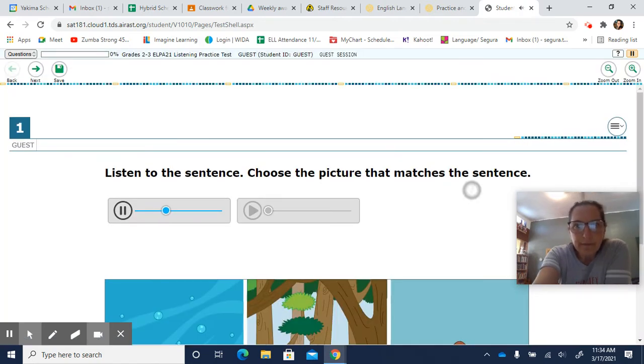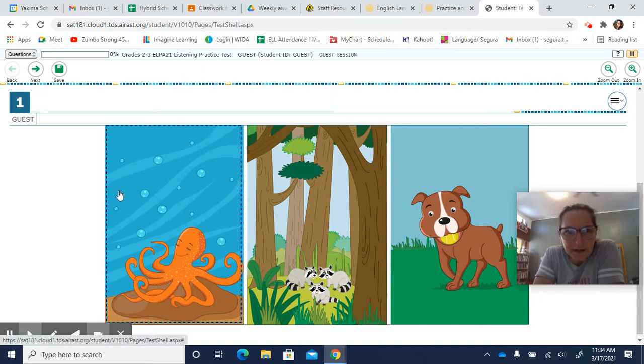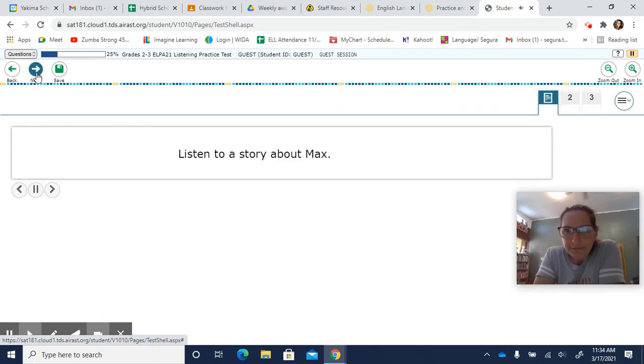Listen to the sentence. Choose the picture that matches the sentence. I had to scroll it up. An octopus lives in the ocean. So I'm going to pick the picture. When I tap on it, notice how you get the dark lines around it. Then I'll put next.